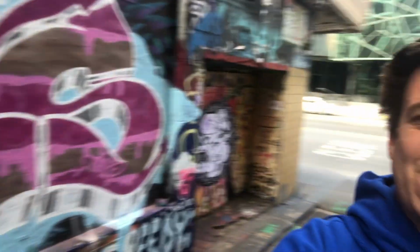That's about it for me today, guys. I'm just returning down to the bottom of Hosier Lane now, where Federation Square is behind me, the Forum Theater over that way.